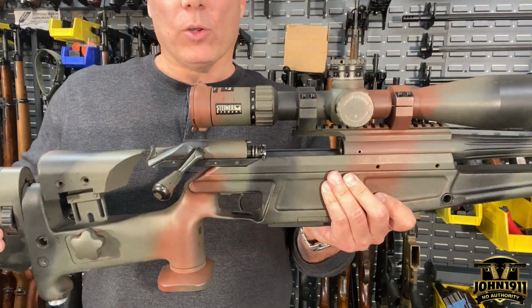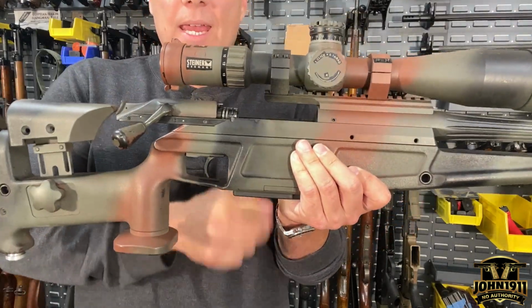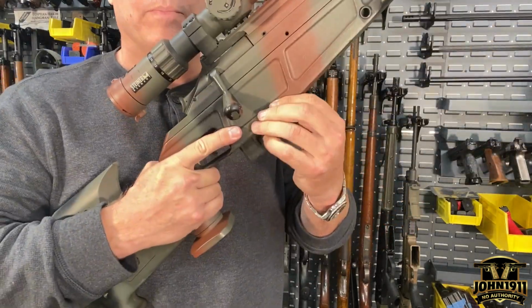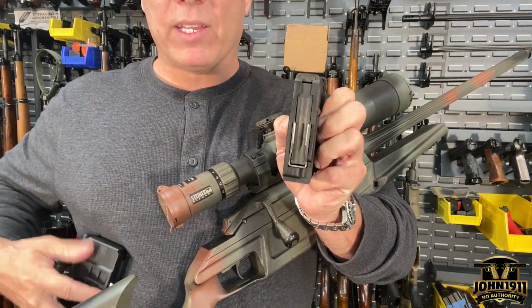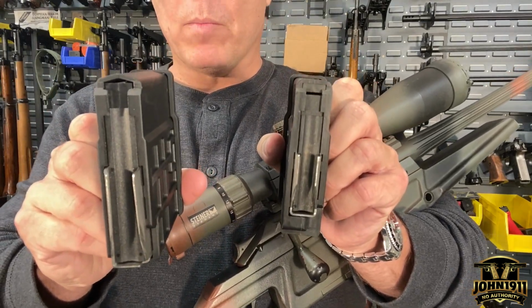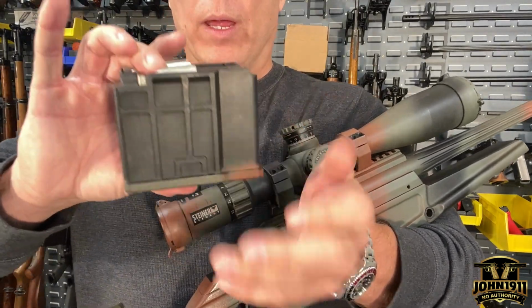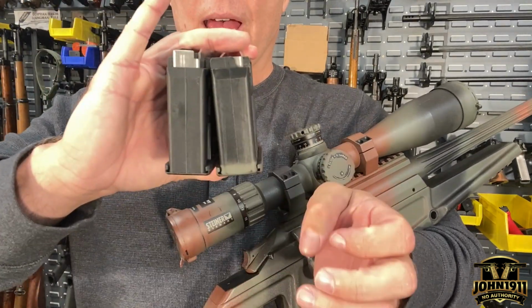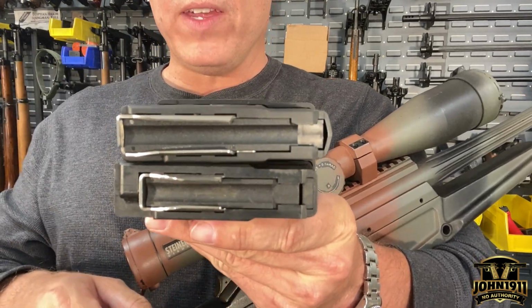I guess now another question that people seem to be having is, again, this is a 338 magazine now that's in this gun. People don't seem to understand. This is a 308 caliber magazine. This is the 338 Lapua Magnum magazine. These magazines are actually the same footprint. They are the exact same size. Your difference in caliber will come from the feed lips.